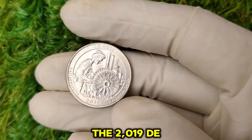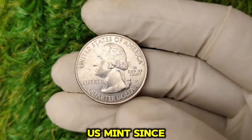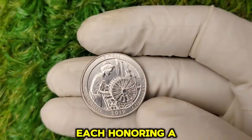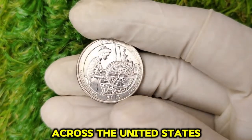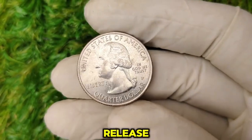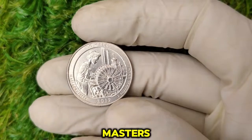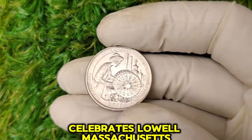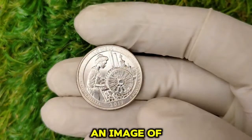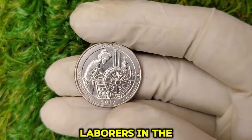The 2019 Lowell quarter is part of the America the Beautiful Quarters program, which has been released by the U.S. Mint since 2010. This program features a series of quarters, each honoring a different national park or historic site across the United States. The 2019 series was no different, and one of the most notable coins in this year's release is the Lowell National Historical Park quarter. This coin, designed by artist Richard Masters, celebrates Lowell, Massachusetts, which is known for its pivotal role in America's Industrial Revolution. The design showcases an image of a woman working in a textile mill, a nod to the park's history in preserving the stories of women laborers in the mills.